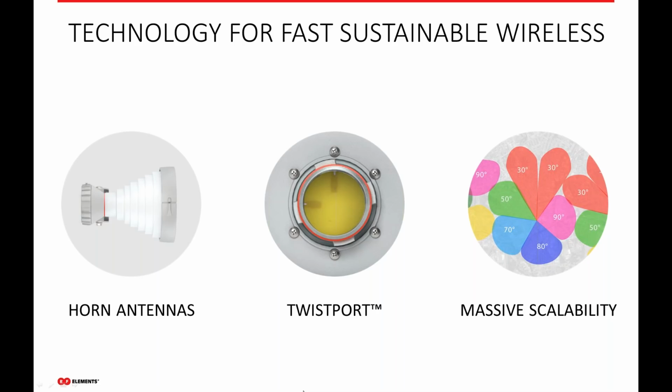Our Twist Port ecosystem, this is again something that's often really overlooked as far as what our horn antenna technology brings you. It's not just about the horns, but it's also about our Twist Port ecosystem. It's very unique in that it's vendor neutral, right? So our Twist Port ecosystem allows our antennas to become compatible with most of the mainstream radio manufacturers, whether it's Ubiquiti, we have Twist Port adapters for practically every radio that's available. If you use Cambium, we have Twist Port adapters for ePMP 1000 and ePMP 2000. We have adapters for Mimosa and even MikroTik, right?